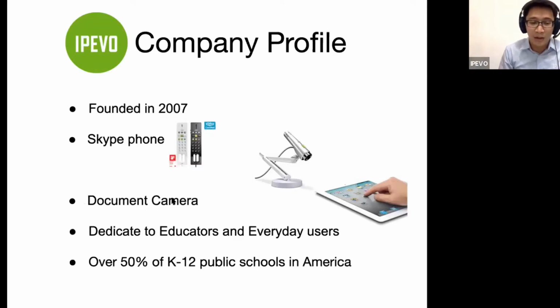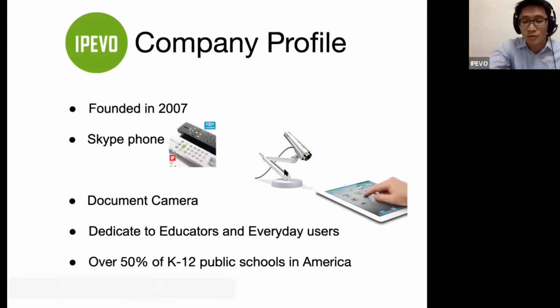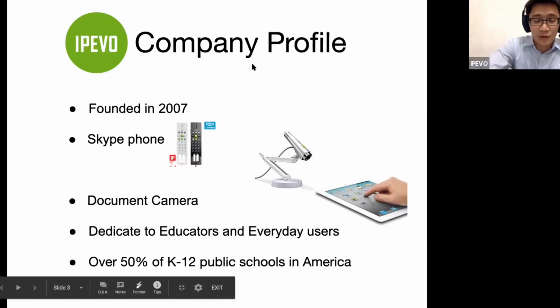Back then there was this Apple engineer / educational sales. He was using one of our earliest models called P2V, which is this document camera right here on the screen, to demonstrate how to use an iPad. And so that's how our P2V document camera became pretty popular. Even Steve Jobs once saw our P2V document camera and commented that it was a pretty interesting product. So that's why later on, we really tried to dedicate our products to educators as well as everyday users out there.